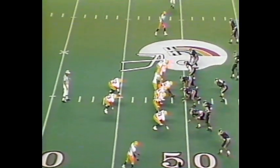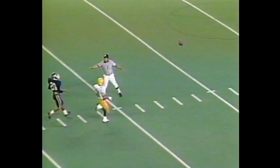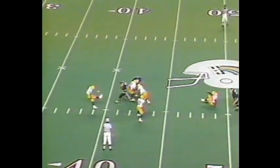3rd and 5. Ball just shy of midfield. 2 men back. Cabinion dropping back to pass, looking over the middle, puts it up, but overthrowing Kaleo Kamakau, the intended receiver. And once again, Leileihua. That is Robert Cardis, 5'7".